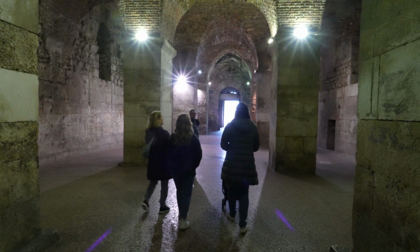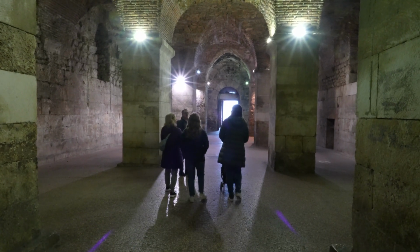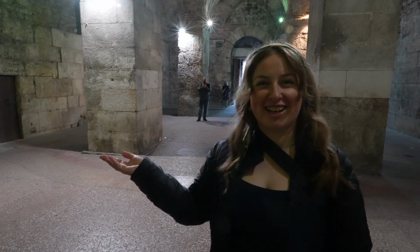For all you Game of Thrones fans, this is where Daenerys chained up her dragons. Pretty cool. You can imagine it now.